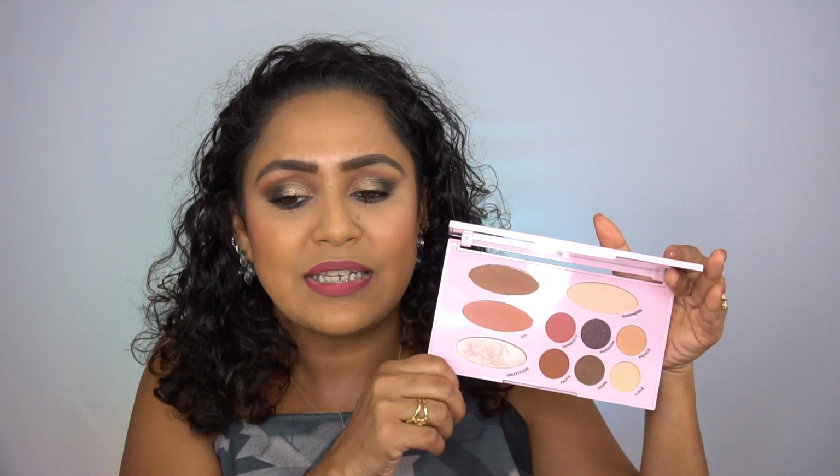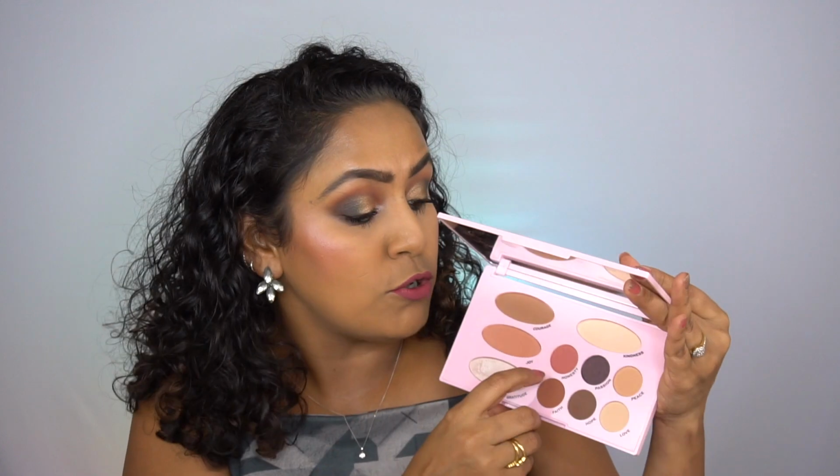Now you can use it for eyes and your face. I just like using these shades for my eyes. I also use this shade for my blusher, and they are super pigmented, which is what I have on my face. You can see the highlight is my blush, and then I use this shade for my bronzing. So yeah, this is an absolutely gorgeous palette.